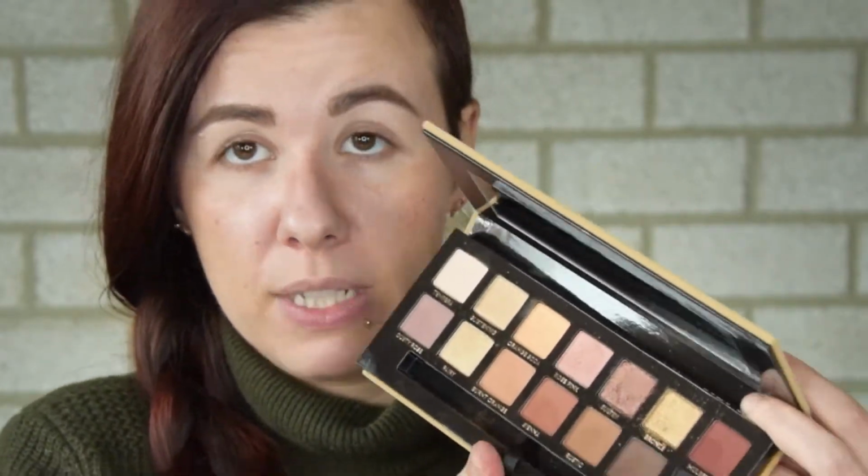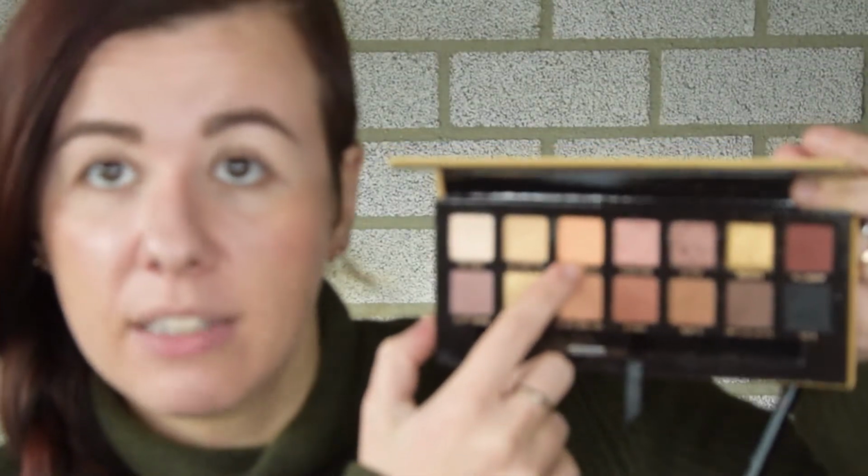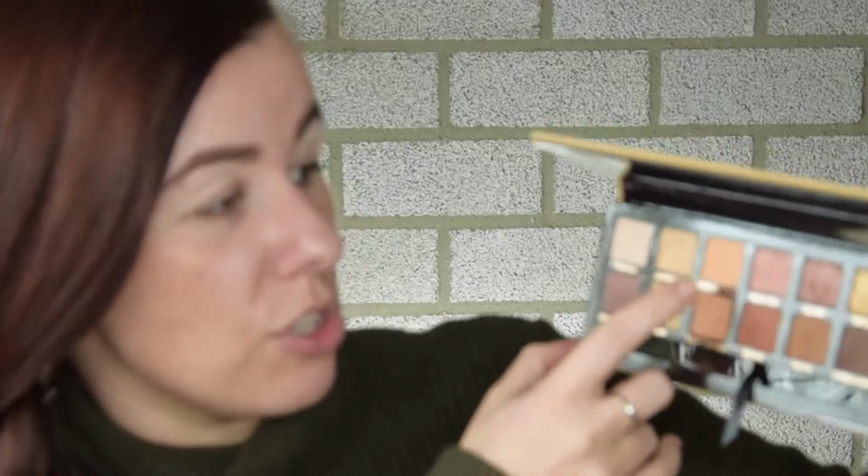Then, to go in the crease, you actually have multiple choices. To start with, Orange Soda is the lightest one, but also Burnt Orange are two very, very good transition shade options. I usually actually use both. I take a little bit of a mix of both and I go to give my eye a first transition.